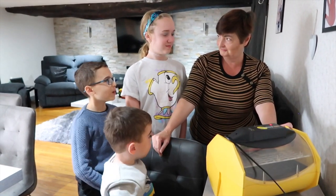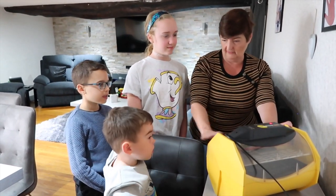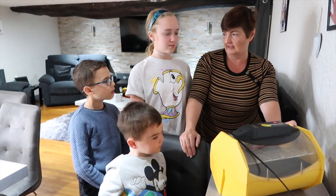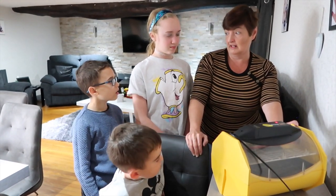warm and yeah, wet. So in here, in our incubator, we've got some water, and that water makes it something called humid. And humid means there's a little bit of mist and steam in there, and that just keeps the eggs nice and moist, so they don't go too dry. Because if they go too dry, they might crack, don't they?